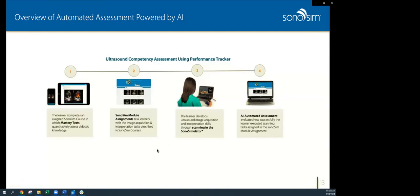So educators can use their time to provide guided, focused feedback, and also feel very confident that all the learners have a very strong foundation of knowledge. This literally can save tens of hours, if not hundreds of hours, when you start to get upwards of 100 students that need to be tested on a variety of different ultrasound concepts.